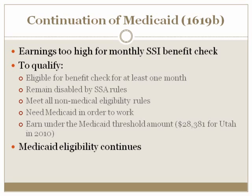To qualify for the continuation of Medicaid, or the 1619(b), you must have been eligible for at least one regular SSI check. You must remain disabled by Social Security rules. You must meet all the non-medical eligibility rules, such as income and resource limits other than your wages. You need Medicaid in order to work, and you earn under the Medicaid threshold amount, which in Utah currently for 2010 is $28,381. If you meet these criteria, Medicaid eligibility continues.